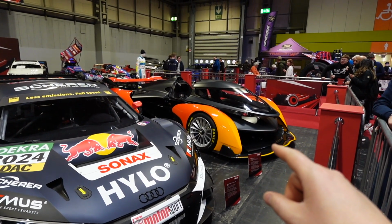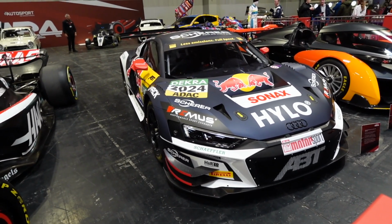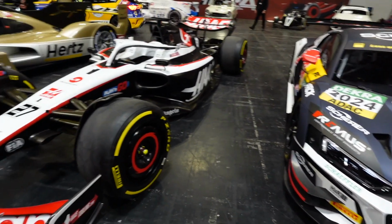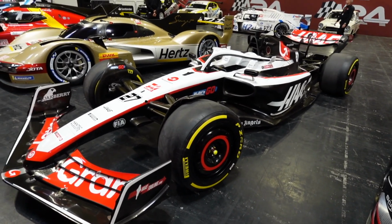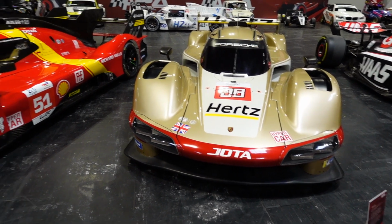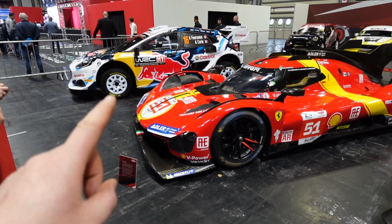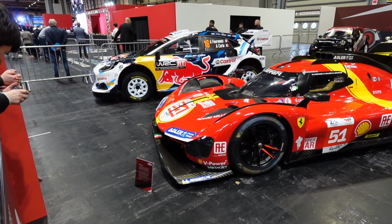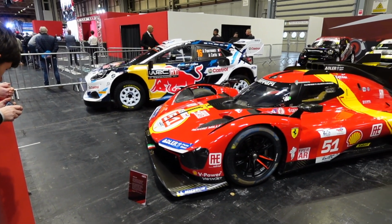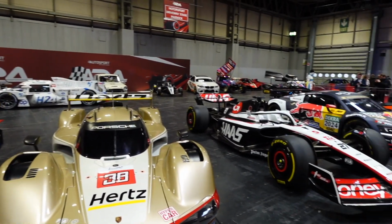We've got the McLaren Solus GT next to an Audi R8 GT3 race car, and then a Haas Formula 1 car. Let's move along, hold on. And then down this end we've got the Porsche 963 Le Mans car next to the Ferrari 499P. And then right at the end is a WRX Ford Fiesta. And then there's another Le Mans car hiding back there, but as you can see, what a crazy collection of cars.